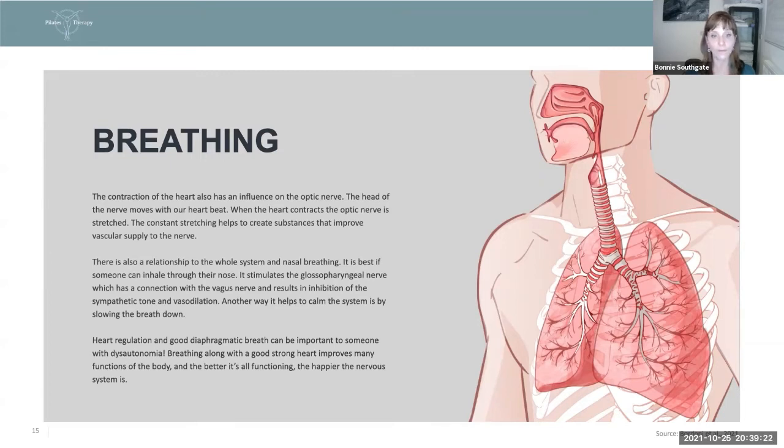And nasal breathing, it is best if someone can inhale through their nose. So when you nasal breathe, it stimulates something called the glossopharyngeal nerve, which is a nerve in the back of the nose, which has a connection to something called the vagus nerve. And the vagus nerve is the one in control of your fight or flight or your rest and digest. So it does all of the monitoring of your state of being, and it has a massive impact on our systems. So that nasal breathing really helps to calm the whole system down, and to provide an easier access into your good breathing.